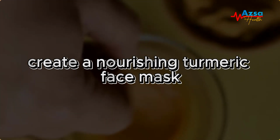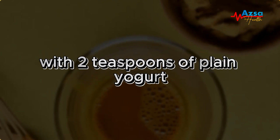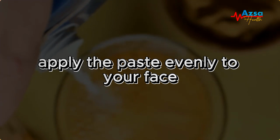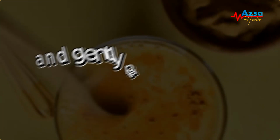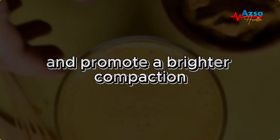1. Turmeric face mask. Create a nourishing turmeric face mask by combining 1 teaspoon of turmeric powder with 2 teaspoons of plain yogurt and a few drops of honey. Apply the paste evenly to your face, avoiding the eye area, and leave it on for 10 to 15 minutes. Rinse off with warm water and gently pat your skin dry. This mask can help soothe inflammation, reduce redness, and promote a brighter complexion.